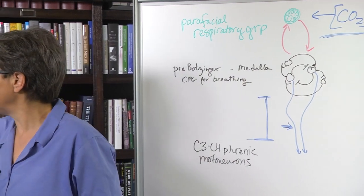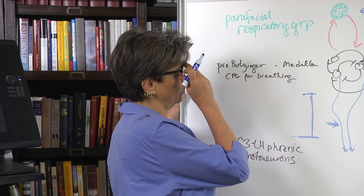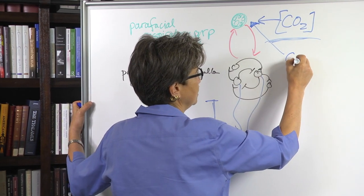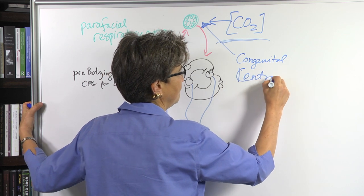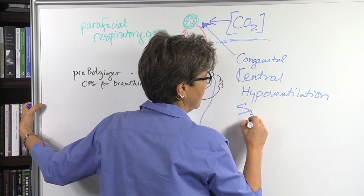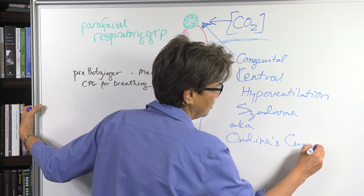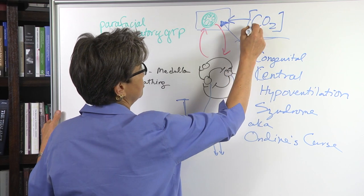Now, finally, I want to discuss one of the most interesting diseases that we now understand. We've known about it for a while, but now we understand its molecular basis, and it affects these neurons right here. And this is called congenital central hypoventilation syndrome. So CCHS, or an old name for it is Ondine's curse. And congenital central hypoventilation syndrome is due to a loss of these CO2 sensitive cells.